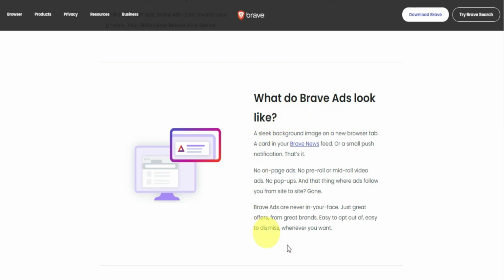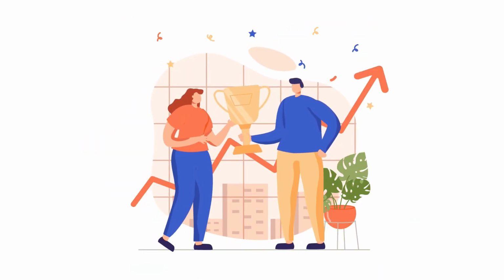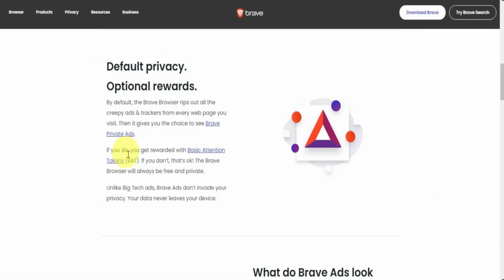Let's go on. Companies pay Brave browser to display their advertisements on this service, and you receive a commission on the payment for each ad. You will be rewarded with Basic Attention tokens if you successfully watch. I think Brave browser will always be private and free.